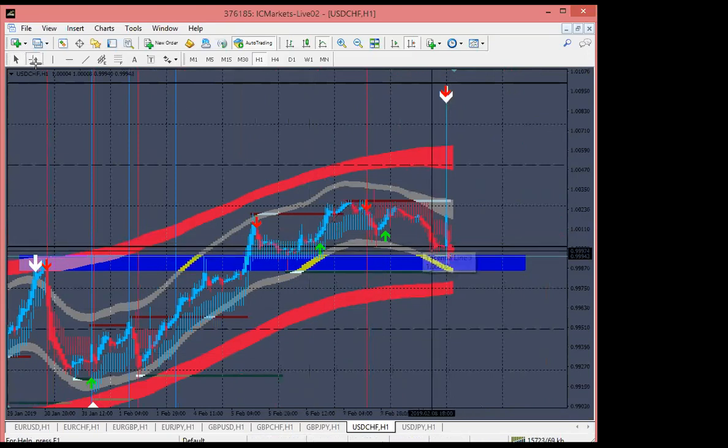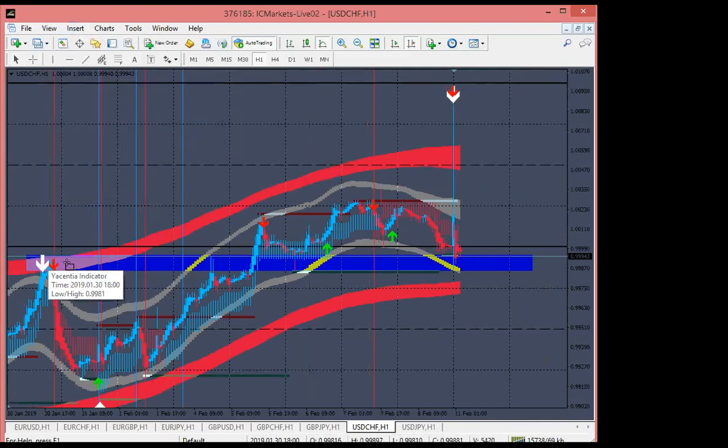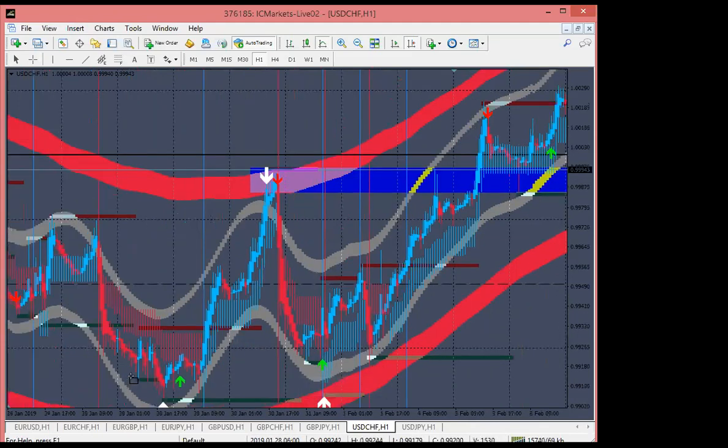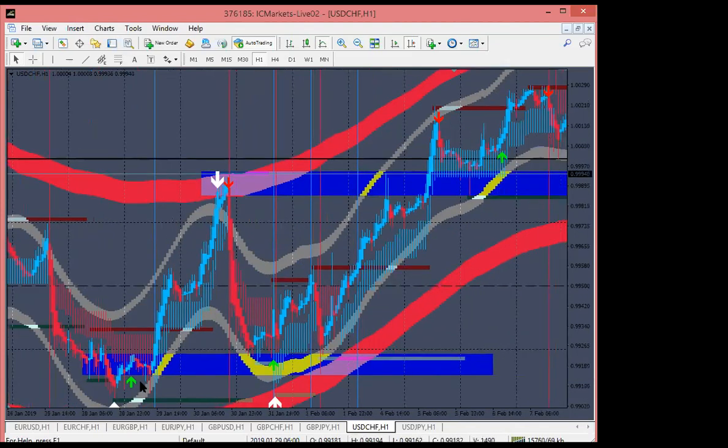Again in the gap, the weekend gap, you see. Now it's become like a bottom edge level. This is a very strong bottom edge level. Yes, you see here, this is the previous bottom edge level.